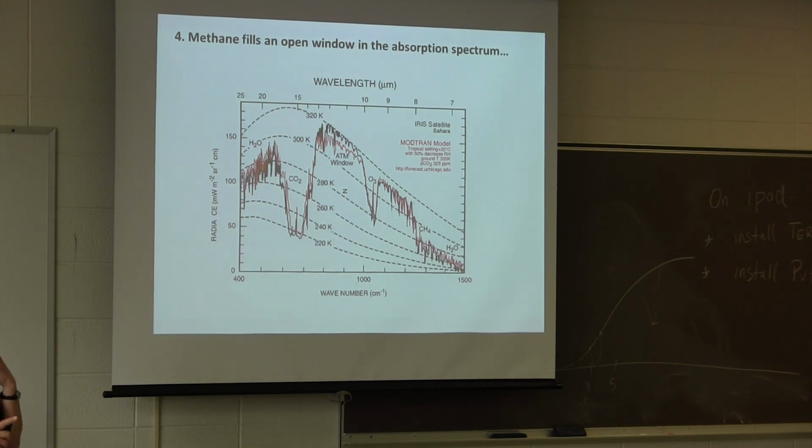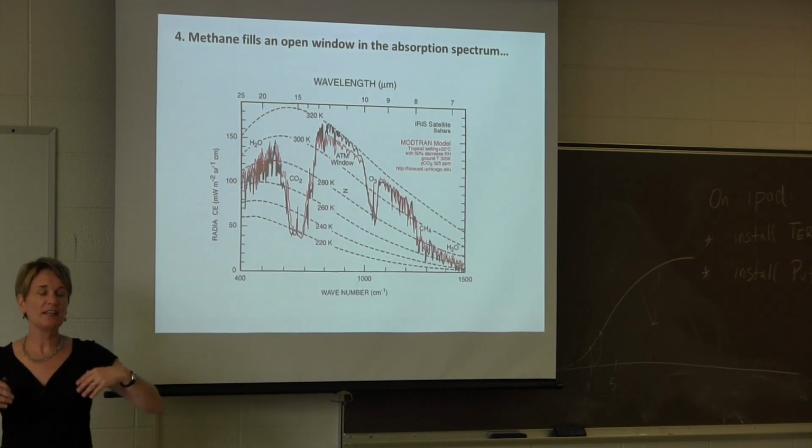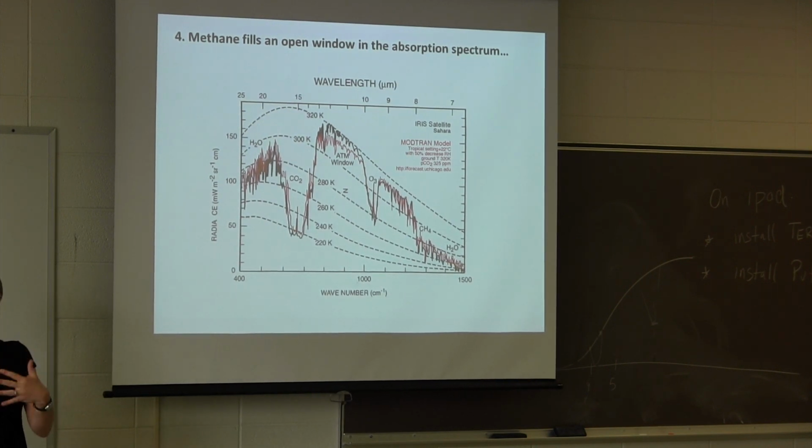Let me ask you a thought question. If I were to add more and more and more of any of these gases, carbon dioxide, let's use that as an example, would my well get deeper or would my bandwidth increase? Get deeper? Okay, so this is the defined temperature of our upper atmosphere. Is it going to get colder than our known temperature of the upper atmosphere?